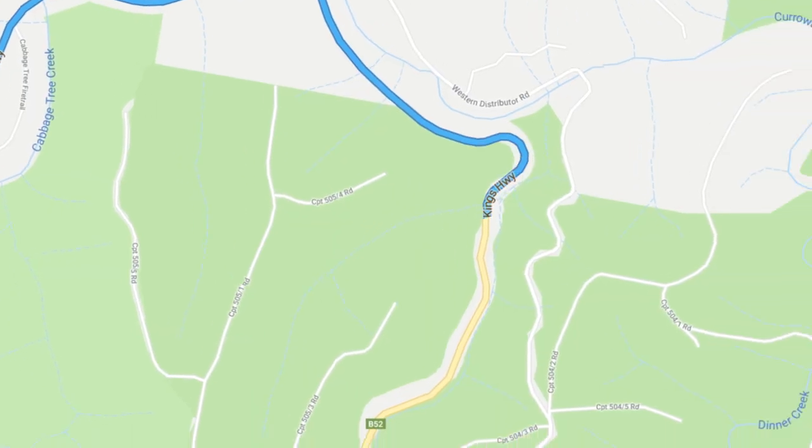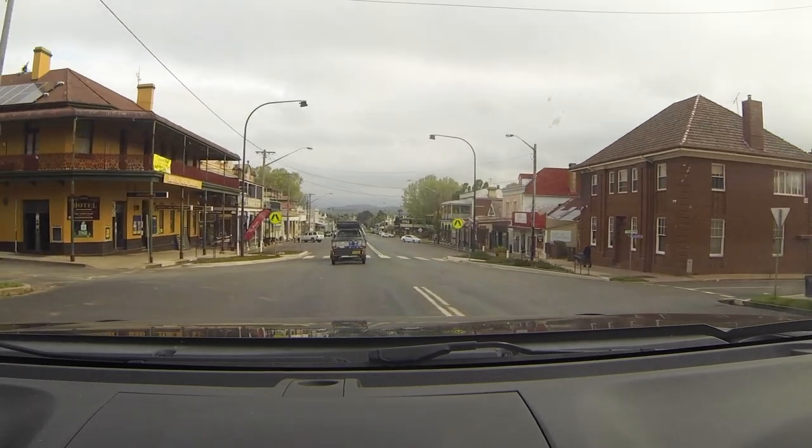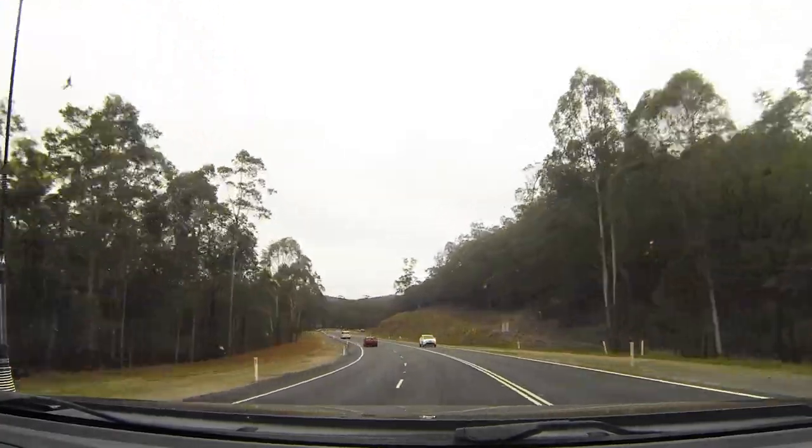Afternoon, heading to Currowan Creek to meet up with Ledbrook and my old man. We're going to camp here tonight, and then we've been given the hot tip about some trails in the back of Nelligen and that sort of area in through to Mogo. So we might do a little bit tonight. Ledbrook wants to test out his lights. And then Saturday night, we don't know where we're going to camp.